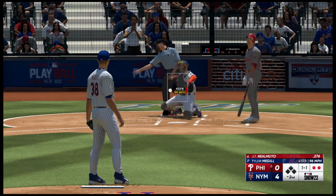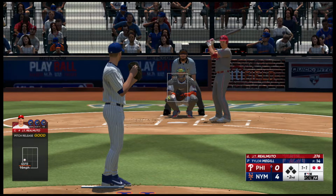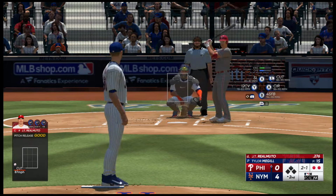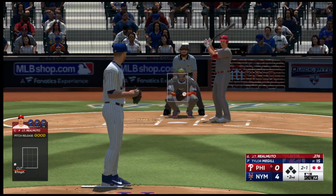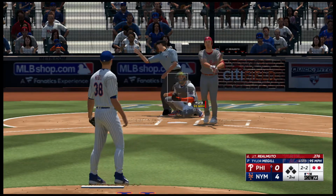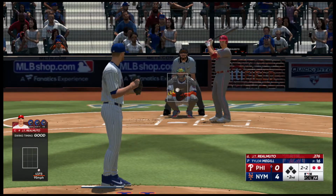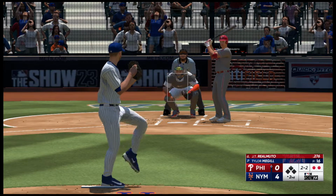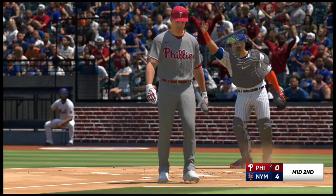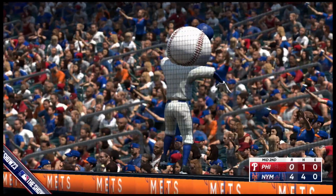Next offering is in for a strike. Chris, do you know what JT stands for in JT Realmuto? Of course, Boog. It's Jacob Tyler. Next one is off the plate. 2-1. Gets him to chase after that one. Got him. And good work there as he gets a 1-2-3. Phillies down in order. They're on the short end of a 4-0 score.